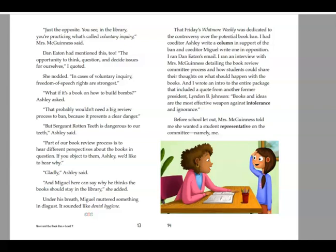"But Surgeon Rotten Teeth is dangerous to our teeth," Ashley said. "Part of our book review process is to hear different perspectives about the books in question. If you object to them, Ashley, we'd like to hear why." "Gladly," Ashley said. "And McGill here can say why he thinks books should stay in the library," she added. Under his breath, McGill muttered something in disgust. It sounded like dental hygiene.